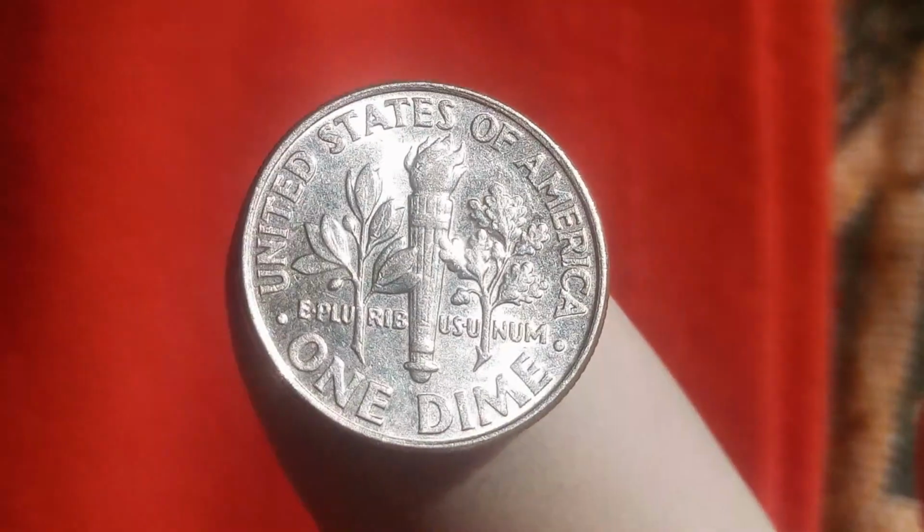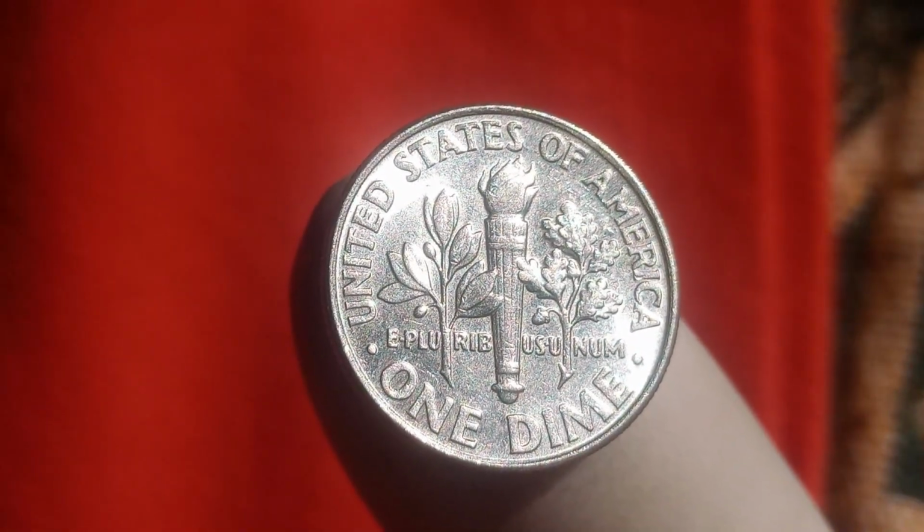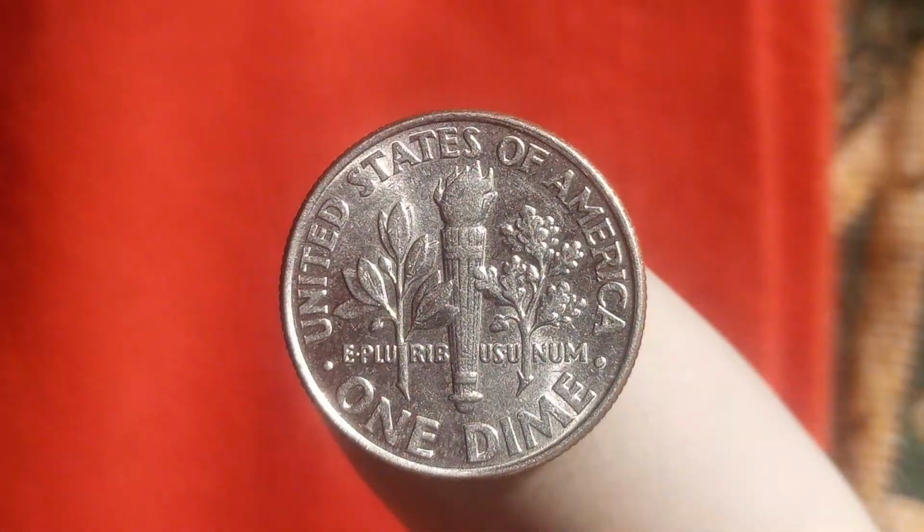Yes, you heard it right. What seems like a small 10-cent piece can suddenly transform into a high-value collectible worth hundreds and even thousands of dollars when the stars align just right.